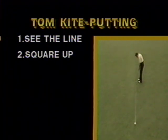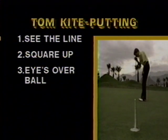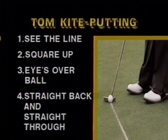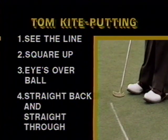Secondly, you must square your body, particularly your shoulders and your forearms, to that line. You must have your eyes directly over the ball. And finally, the putter has to go straight back on the line and straight through on the line. You've probably noticed that everything is based on 90-degree angles in Tom's system. So think square and practice. And remember to think about that soft and gentle touch, and you'll be making putt after putt from everywhere. But also remember, you can't make them all, just like you can't hit all the greens.